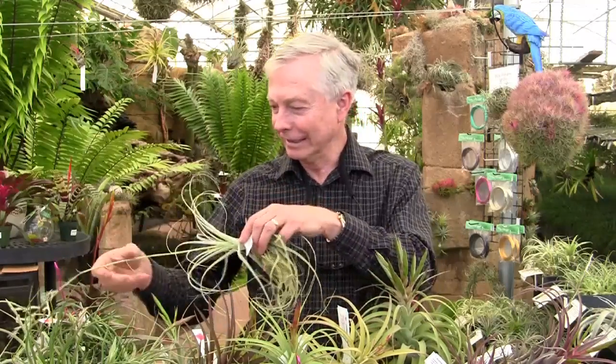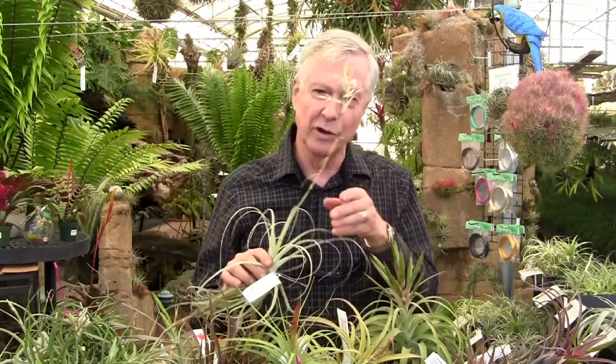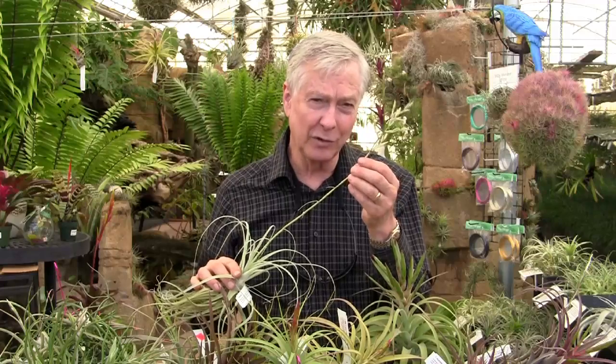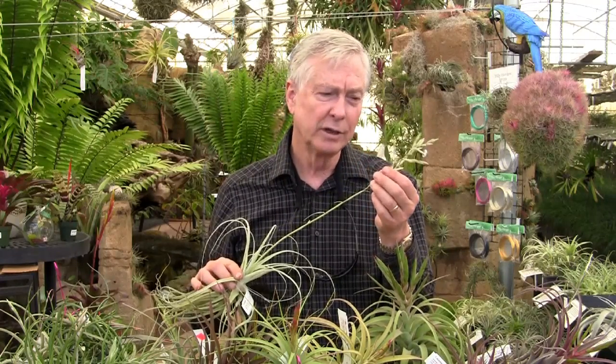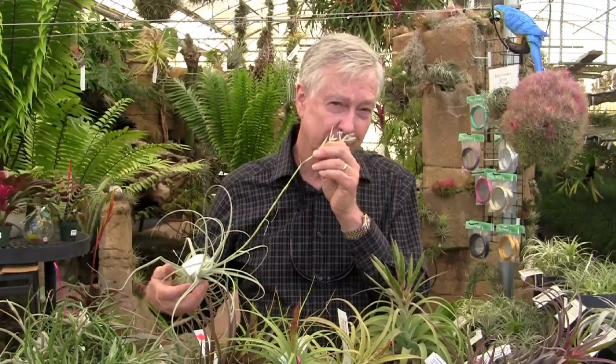I'm sorry, I didn't mean that. Yeah, whoops, over here. Yeah, here we go. This is a blooming straminea, probably about, I don't know, 12, 14 years old. The inflorescence can be a beautiful, bright, sort of a violet or mauve color. This one, it's more pale. The flowers are wonderfully fragrant.